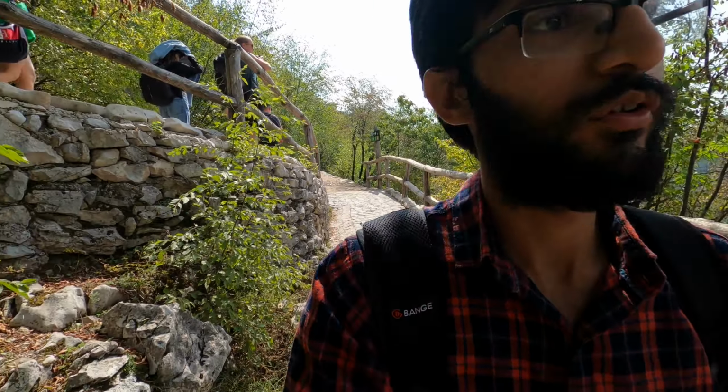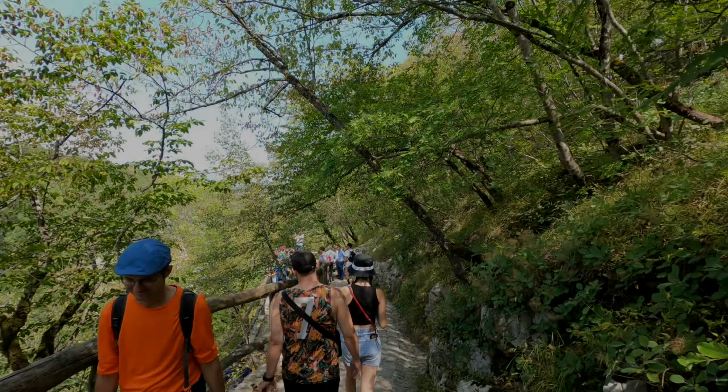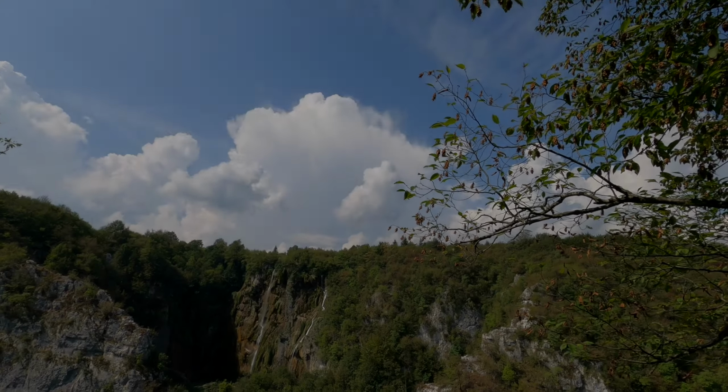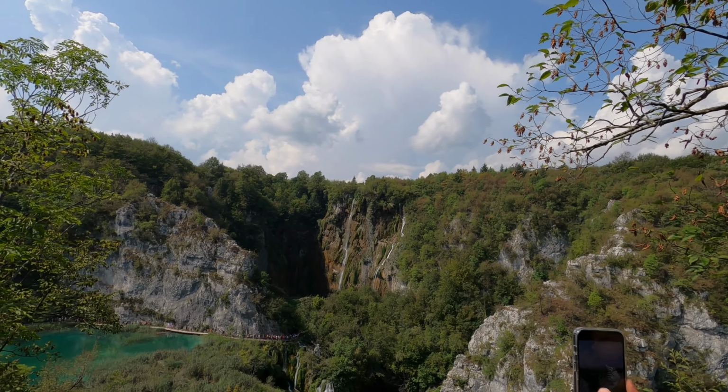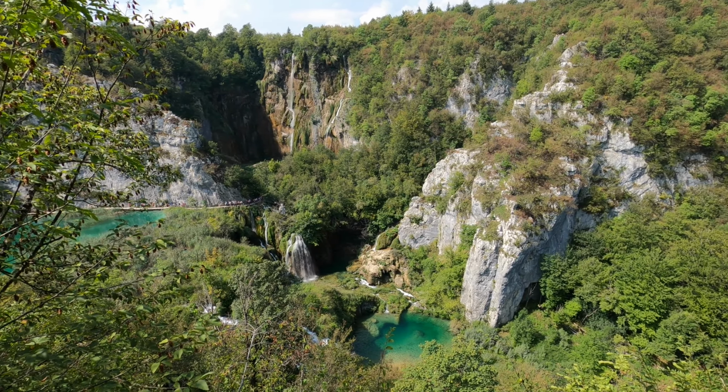I think it's better to start from this entrance because you will be seeing the waterfalls directly. If you are starting from the other entrance, the waterfalls would be behind you. Navigating the park is via a series of paths and wooden walkways with stairs and steps in between. After walking for about 15 minutes, you will find the first viewpoint of one of the many waterfalls in the national park.